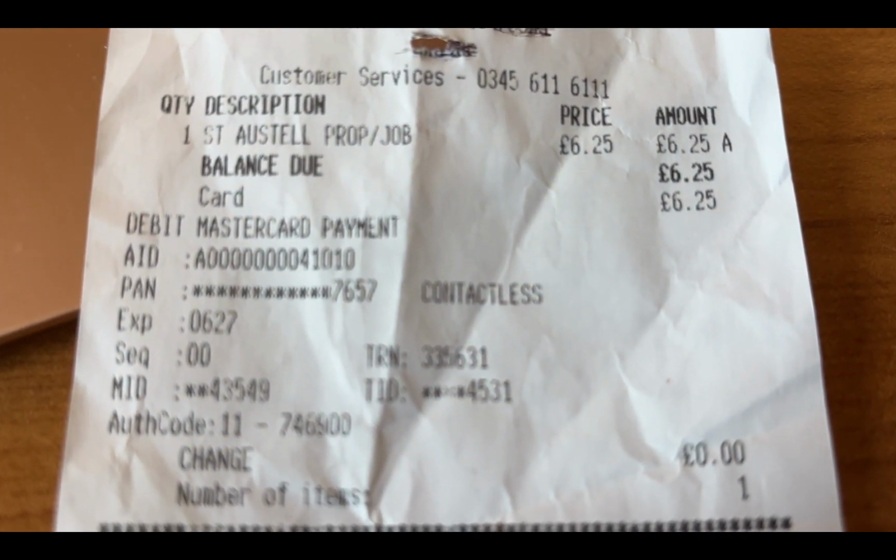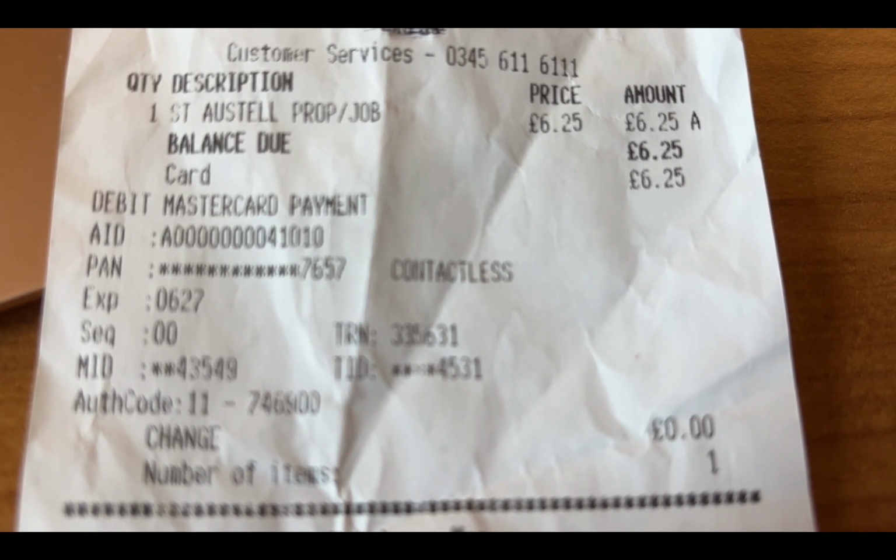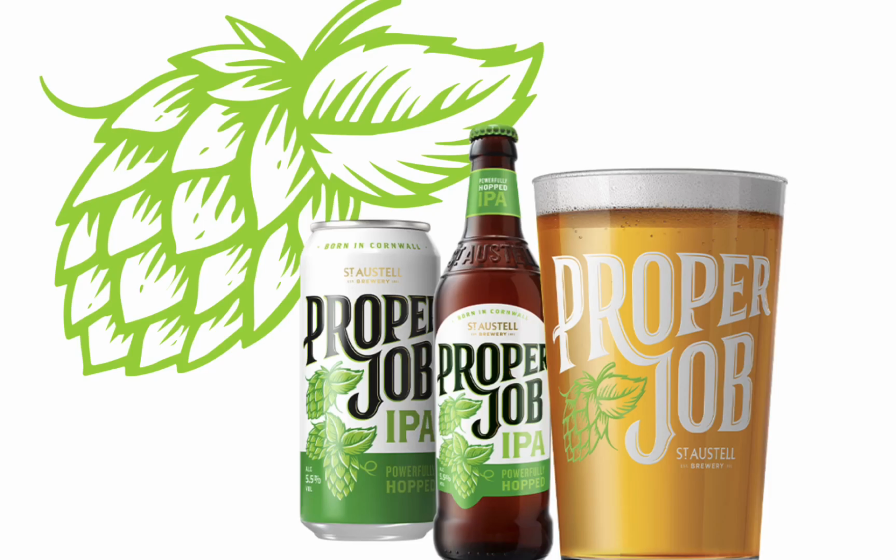So, yeah, you can see here that it was £6.25 for St Austell Proper Job. Excellent beer, by the way, made in Cornwall, England. If you get a chance to have any, then do. They have it in cans, bottles, and on draft in pubs. Though the beer you get in the pubs isn't as strong, it's only 4.1%, whereas the other ones are 5.5, so it's quite hardcore stuff. So thank you very much, Eduard, for buying me some beer.